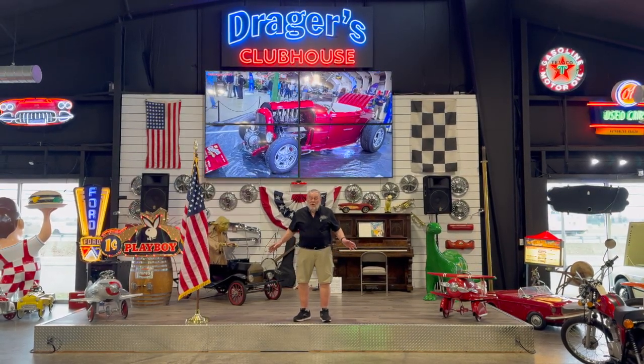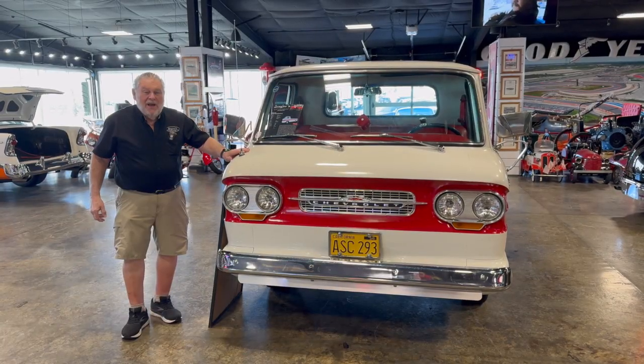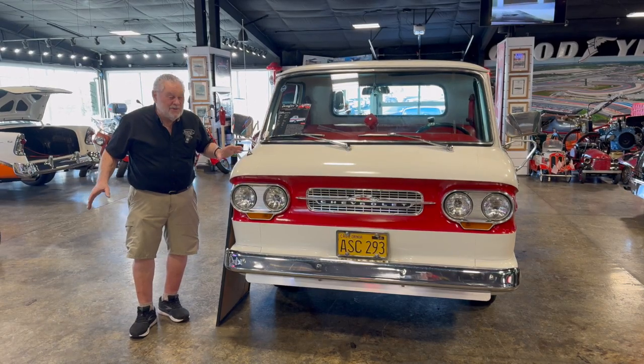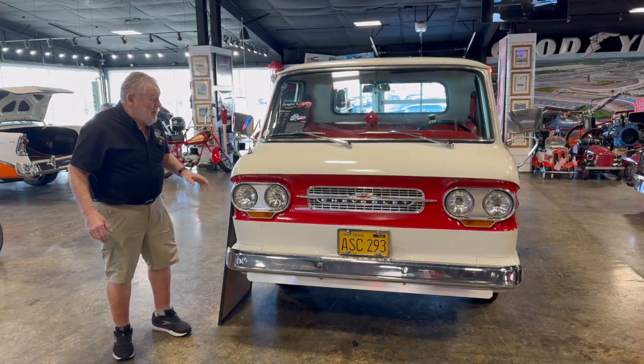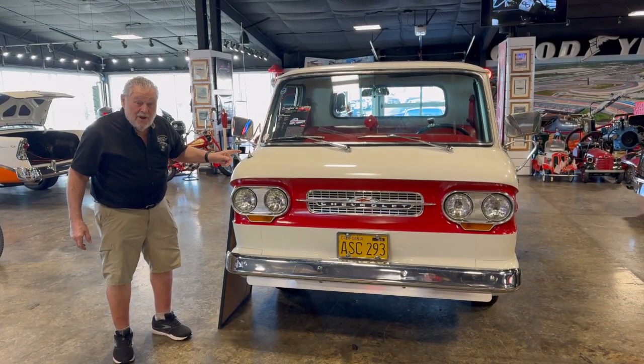We're here at Drager's Clubhouse and I want to show you this vehicle. We have a neat truck here. It's fun to show you neat pieces. And this is a fun piece and something you don't see all the time. It's a Corvair pickup. It's a 1961.